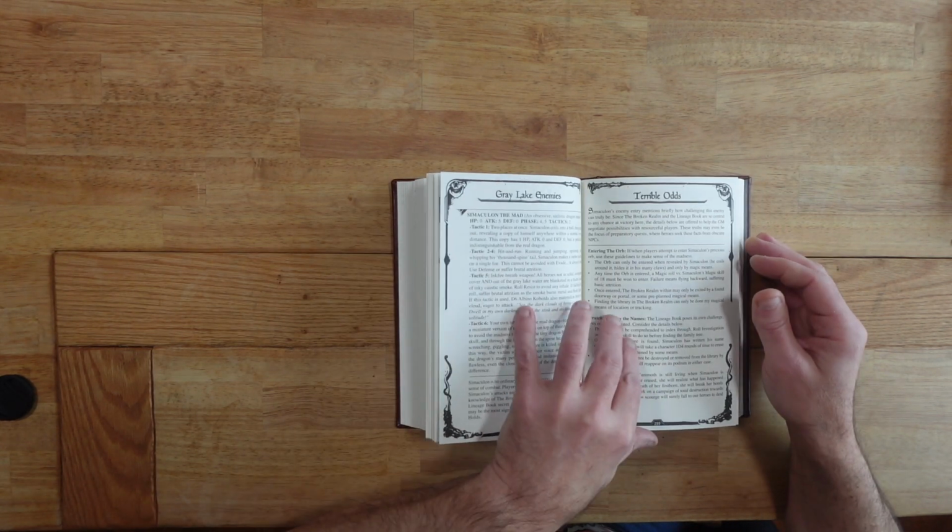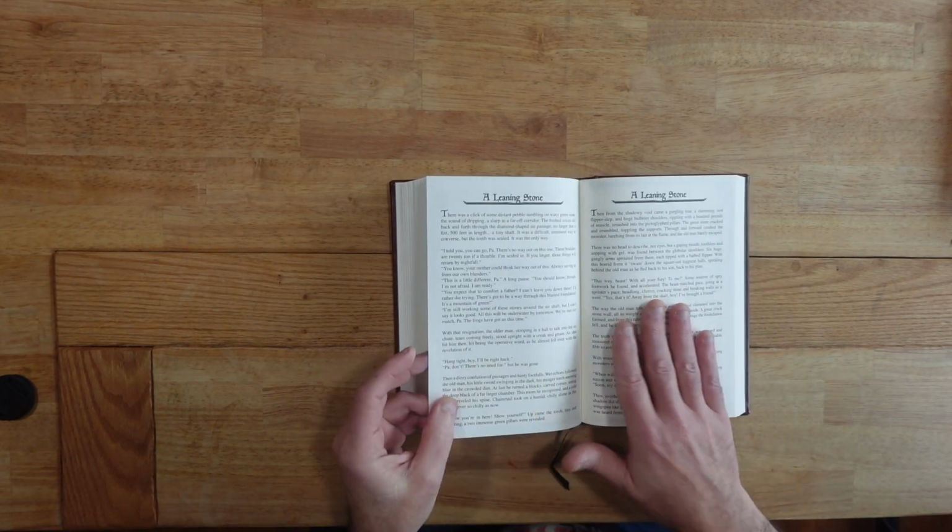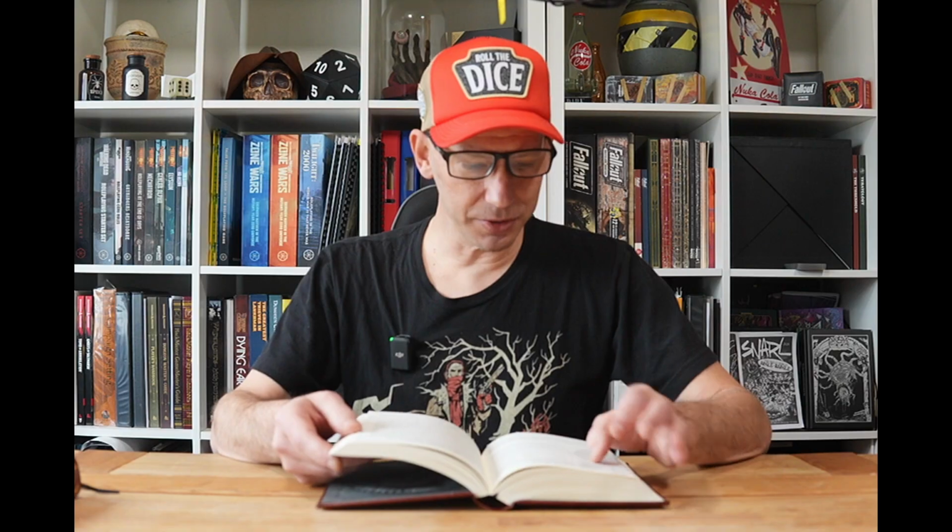And then again, kind of move into Emperor's Secrets, Learning Stone again. And the book follows that format. When you move into a new chapter, you always get a little bit of Learning Stone. And I know some people are opposed to the idea of getting a little bit of fiction in their game because so many people do want to just have a new rule set that they can use to play a game, whatever genre it may be, in a little bit of a different way.